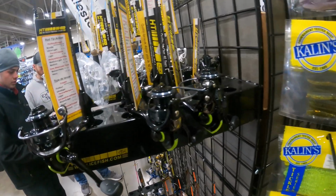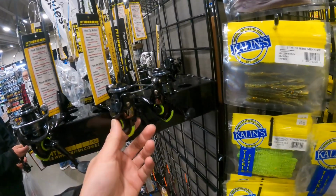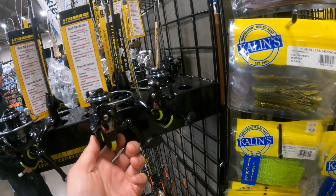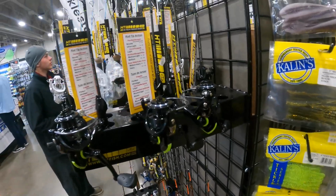I mean, I guess I can just use my ice poles for something like this, but maybe a 4 or 5 foot casting rod for me, because I do actually need one for the spring. So I might look for one here at the expo.